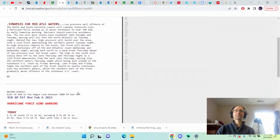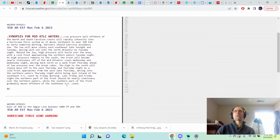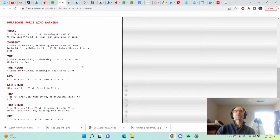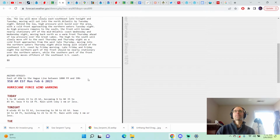So this is the system. It is expected to be centered near 39 north, 63 west, and is expected to bring hurricane force winds out in this region of the Atlantic Ocean just off the US East Coast. And the expected waves and winds are expected to intensify today and into this evening, with hurricane force winds this afternoon and into this evening.